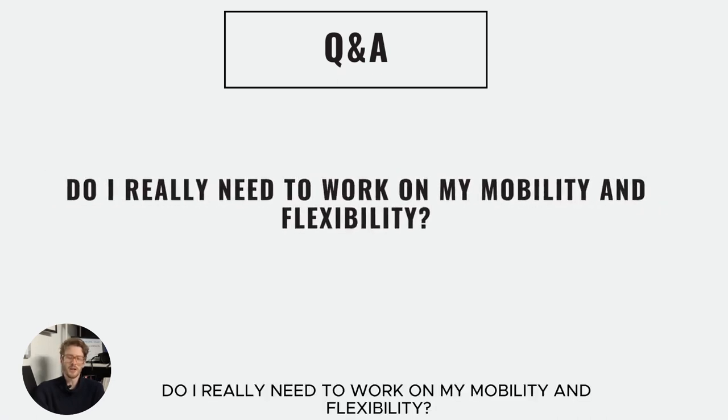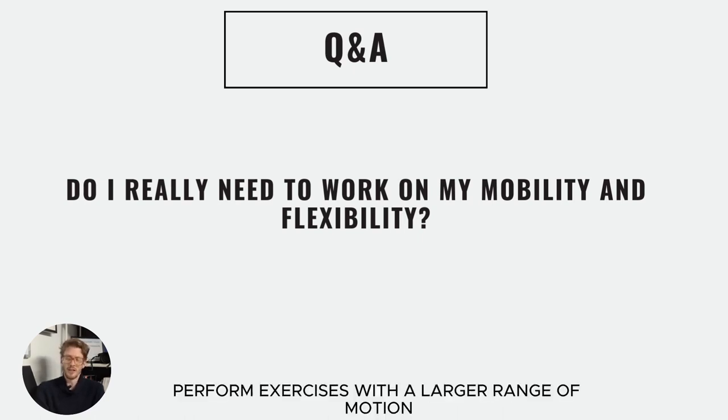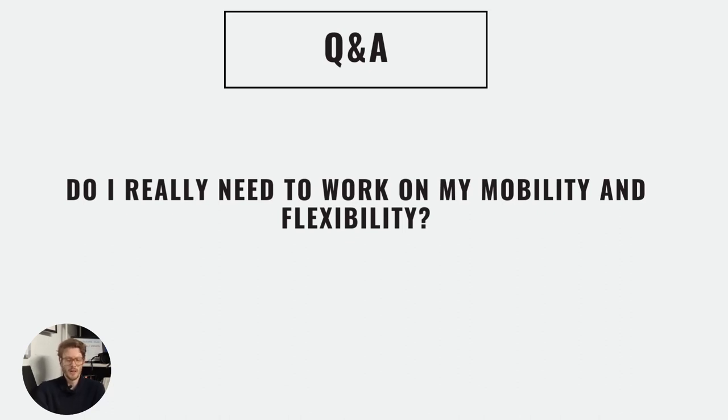Do I really need to work on my mobility and flexibility? Absolutely yes, you do. You'll benefit from improved performance in your training due to better flexibility and mobility. You'll be able to perform exercises with a larger range of motion, which helps target muscles more effectively. Also, good mobility helps with better engagement and positioning, which is key to preventing injury.